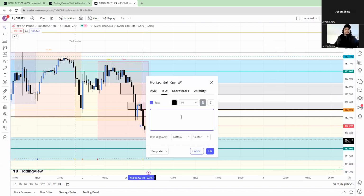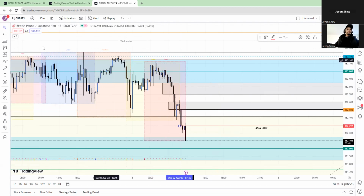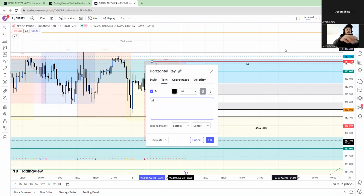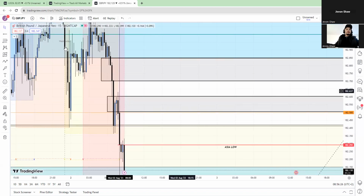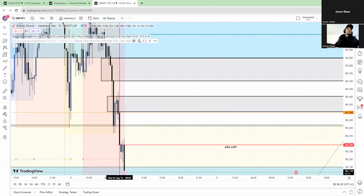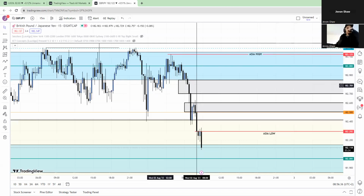So let's just say, and then obviously this would be our Asian highs. So I know my charts look a bit messy. There's a lot of lines and stuff on here, but don't get confused, as long as you know where the highs and lows are. Most of this indicator makes it look like that. But I like the way it looks because I can actually see where the price is reversing from.